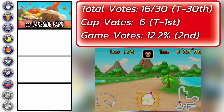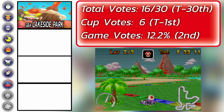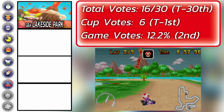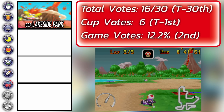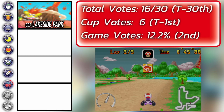This one took 16 of the 30 votes from you guys, and 6 of those 16 votes were for this cup specifically, which helped it get tied for first place amongst tracks that were voted for the Cherry Cup. And this is also the 2nd most voted track of Mario Kart Super Circuit tracks. Gotta love it. Lakeside Park overperforming and overachieving, and we love to see it.